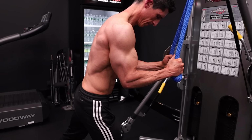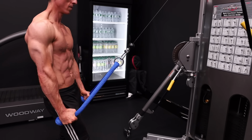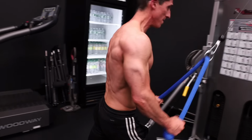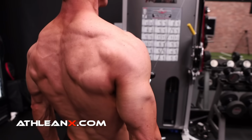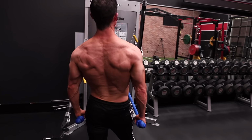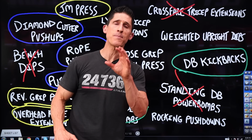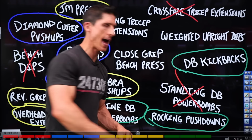We start with it perpendicular to our forearms, and as we lean back, we pull back with the arms, which maintains that same relationship of the cable to the forearm. A traditional pushdown gets a little easier as the arms reach full extension, which is the exact moment that you don't want it to become easier. This variation of the pushdown keeps the tension high from the beginning all the way to the end, making it a better version of the exercise and one that belongs here in the almost best category.